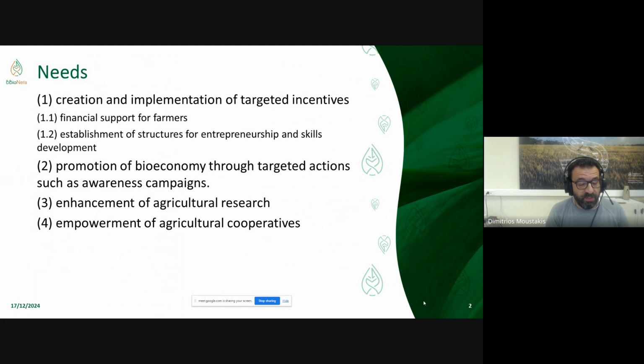The enhancement of agricultural research is needed to strengthen and expand agricultural research with a focus on bioeconomy, emphasizing innovation and sustainability as well. Last but not least, the empowerment of agricultural cooperatives is essential to enhance the role of these cooperatives and implement initiatives to educate and assist farmers in transitioning more effectively to those practices.